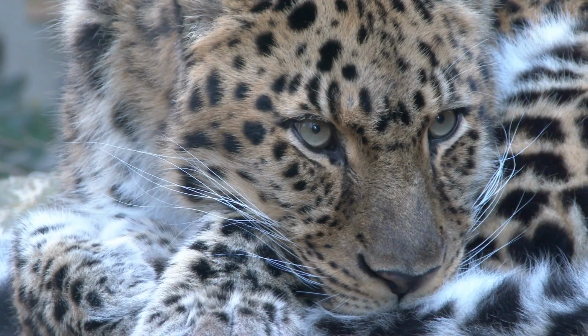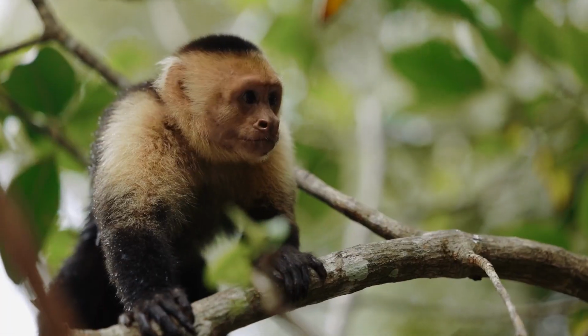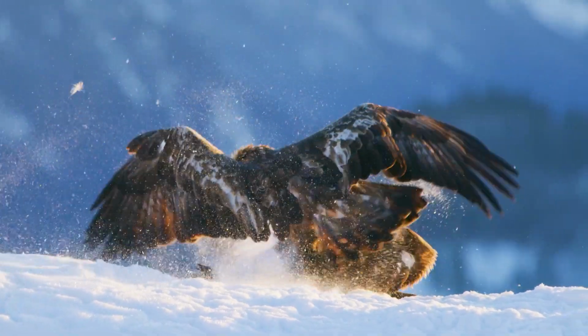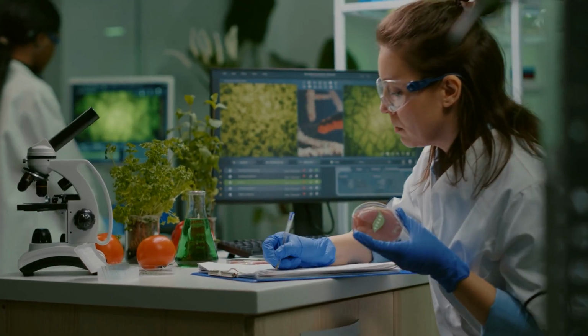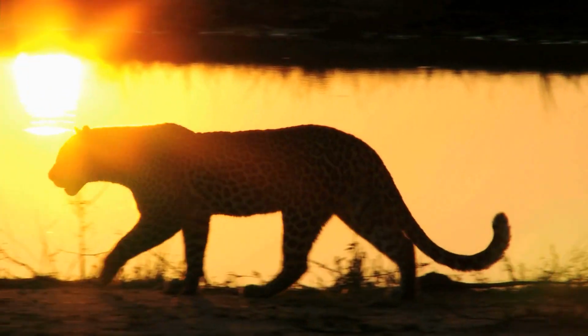Imagine nature as a battleground, where survival is the ultimate prize. Here, animals have become masters of disguise, chemical warriors, and architects of astonishing physical traits, all thanks to the powerful forces of biology, ecology, and evolution. It's the race for survival of the fittest.